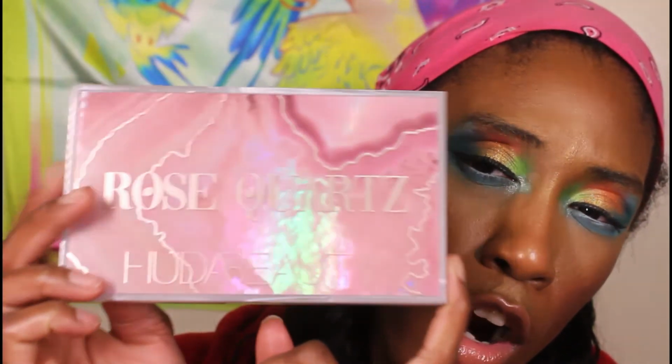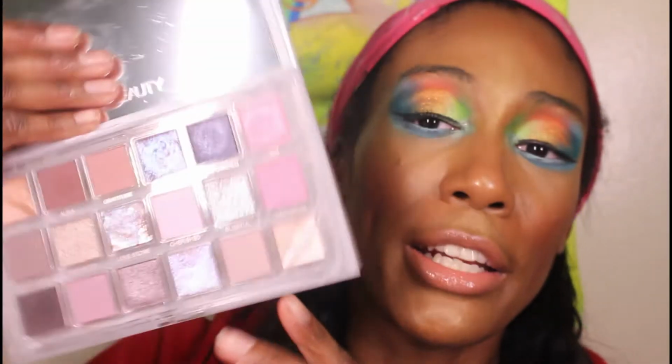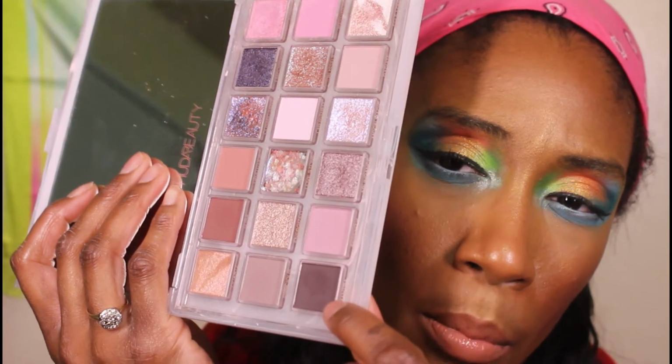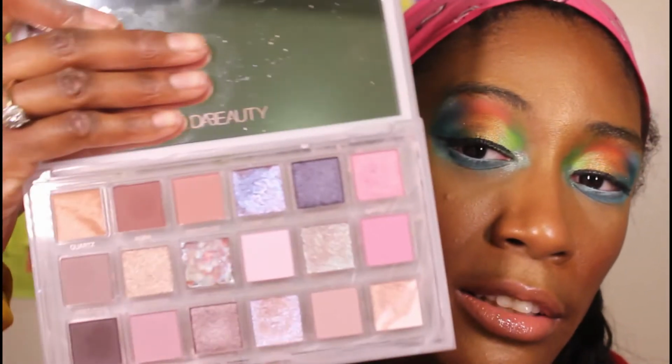Next we have Rose Quartz from Huda. Now this is my type of neutral palette right here. As y'all can see, it's a whole bunch of mauve tones. This is what I was talking about right here, more like a shade like this in Mother's palette to go with that darker mauve tone, so that way you have this shade, then that one, and so on and so forth. But this is a really nice palette.